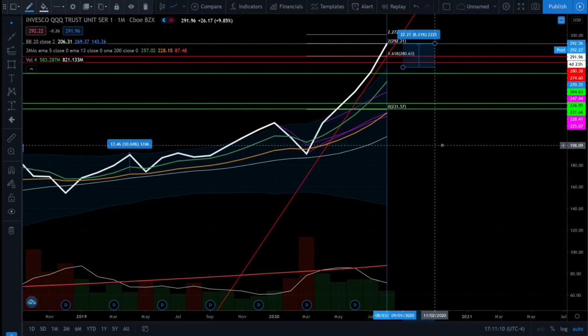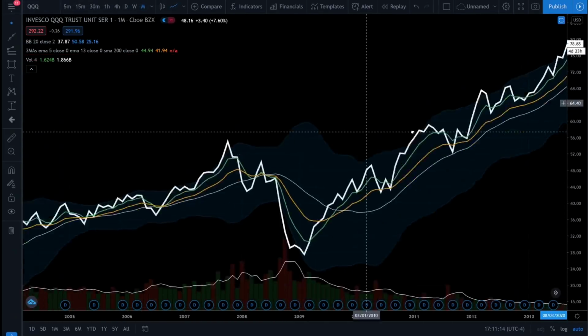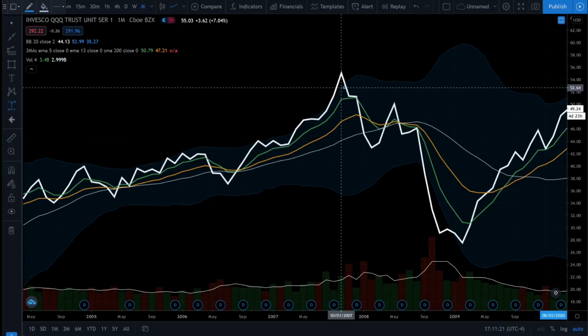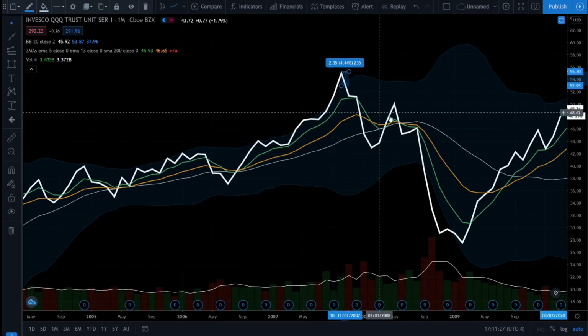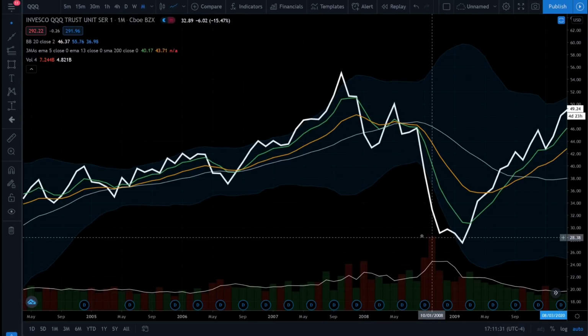Now, just for comparison's sake, let's go back to 2007, before the recession in 2008, and we see something very similar where the price action closed on a monthly chart above the Bollinger Band. In that instance, we were about 4.5% above the Bollinger Band in 2007 before we ultimately hit the recession of 2008 and had that drastic pullback. Now, history doesn't repeat itself, but it often rhymes.